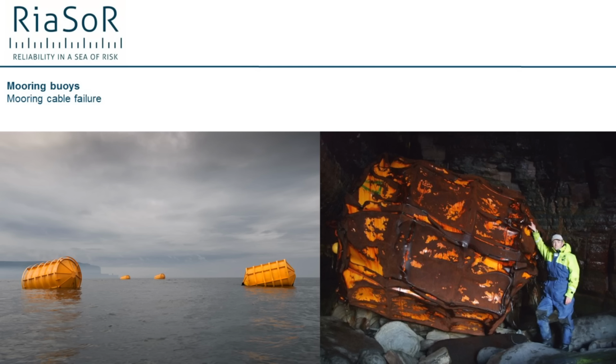So this is a really good example of what happens if we have a mooring failure. If this had been a WEC, the extreme damage and cost to a developer would have been huge. Luckily, it was only a buoy. We do understand that it is imperative that we improve the reliability and survivability of these devices.